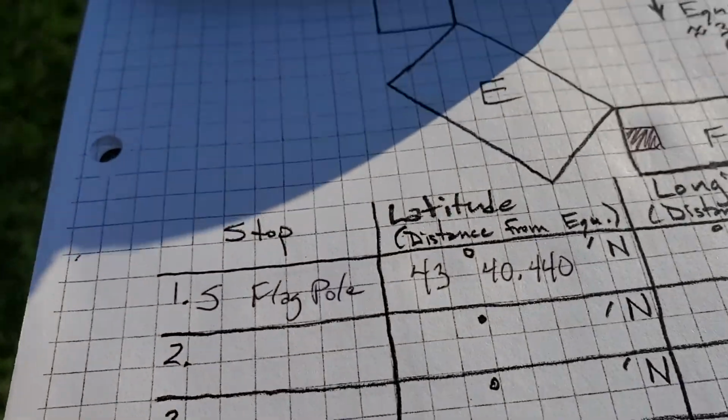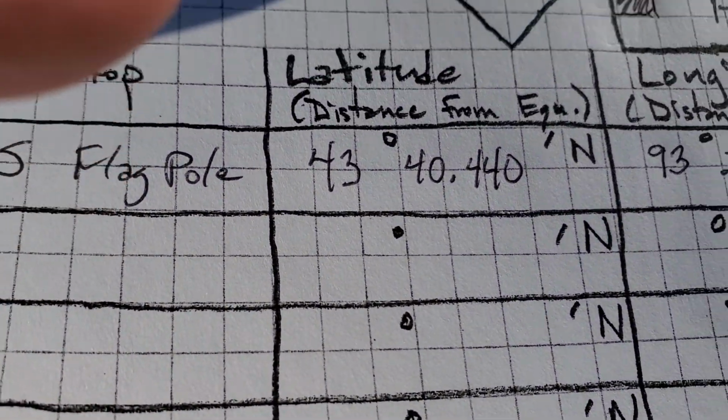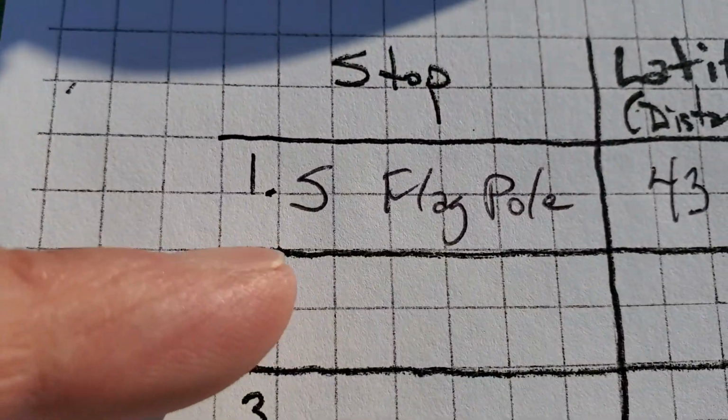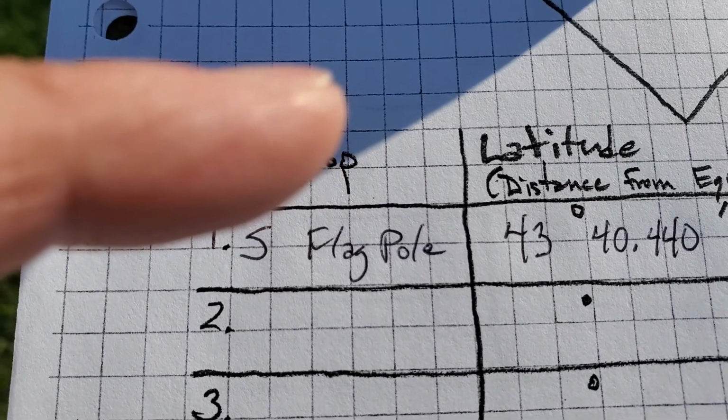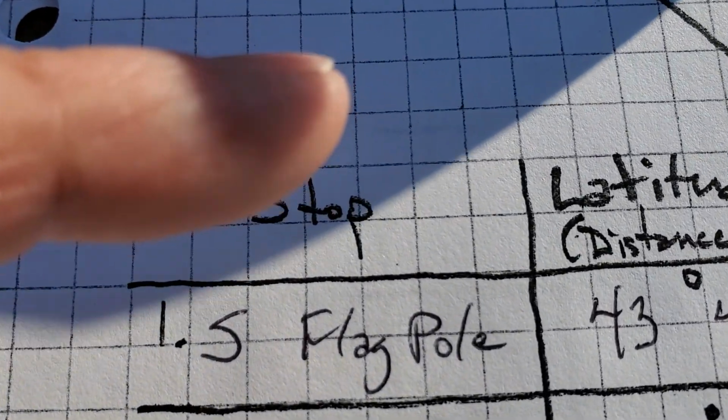Now the longitude, the distance from London, England, we're at 93 degrees west, and it's 21.092. Okay, hopefully you can see that. That's space number 1, south flagpole. There. Okay, now I'm going to hit pause. I'm going to walk over to the naked guy.